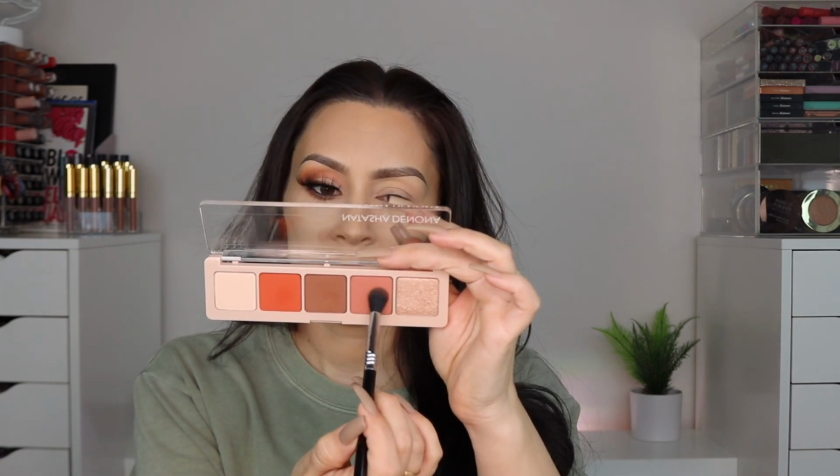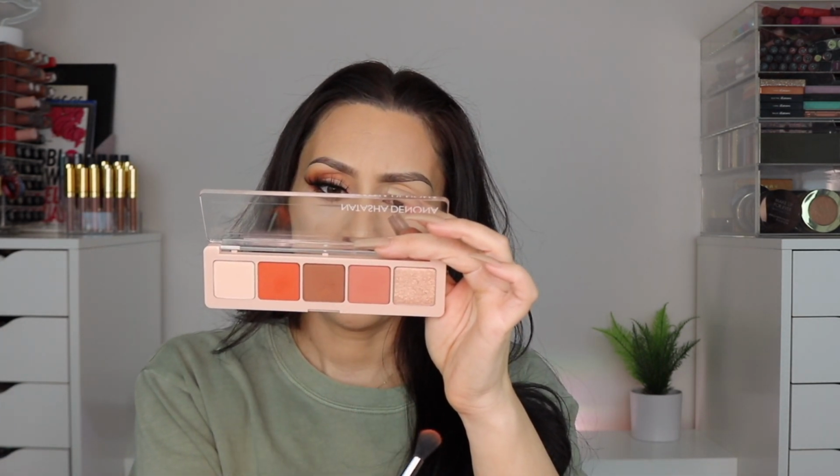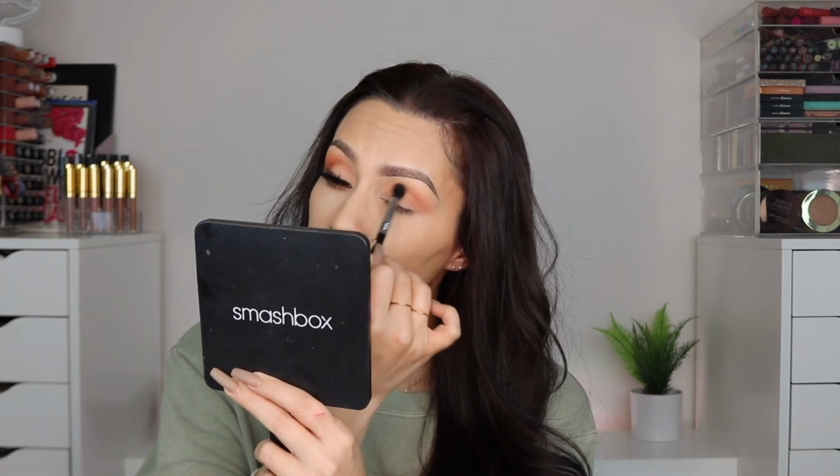Then I'm going to take this color right here, next to the shimmery color, Amhara. I'm gonna take that color. And why does my thing look super light? I'm gonna add it to my crease. Oh, just a little bit above my crease as a transition shade, but I'm gonna concentrate most of the color on the outer corner. Whatever's left on my brush, I am taking in the inner corner. I messed with my ring light settings and now it's making me look super white and washed out, and I don't like that.